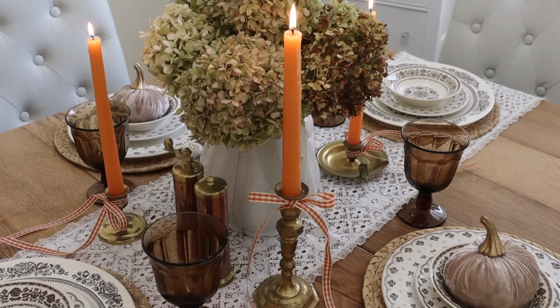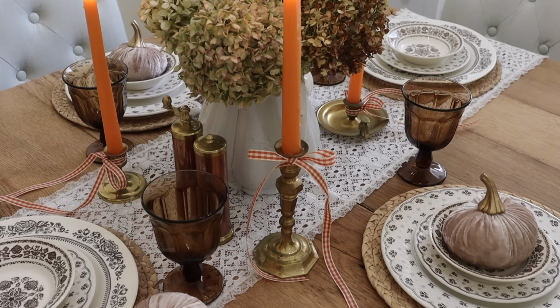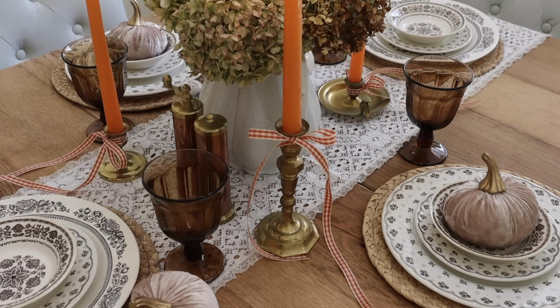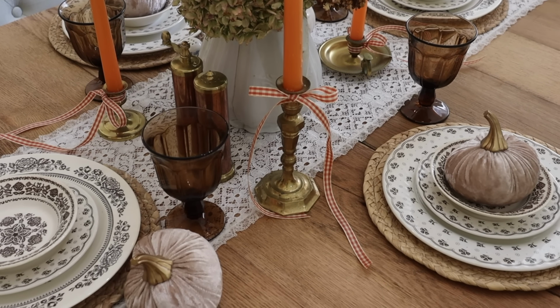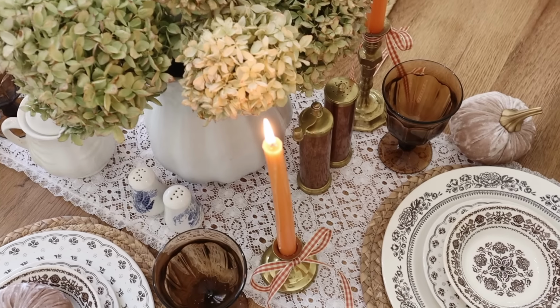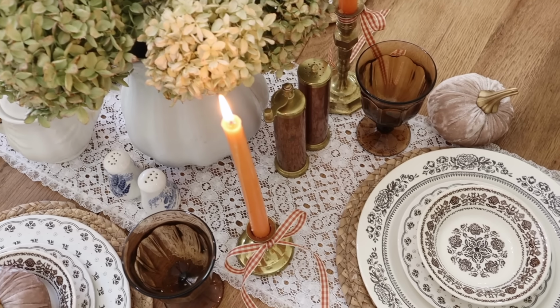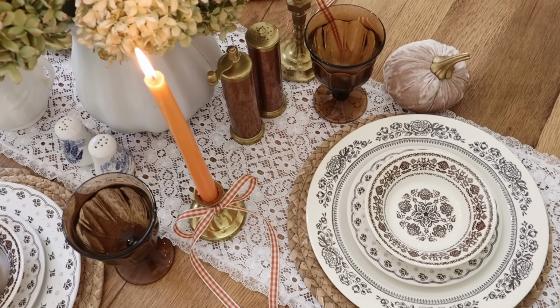I have brown transferware that I have collected, and I mix and matched these on the tablescape to kind of create a collected look. And I added these little velvet pumpkins. So it did take me several weeks to kind of bring this idea together and figure out what all I wanted to use on here, but I'm really happy with how it came together.